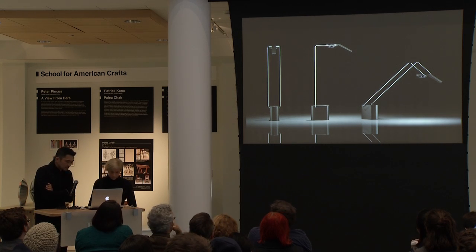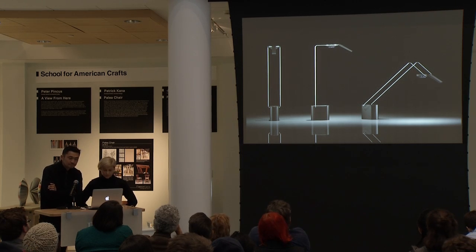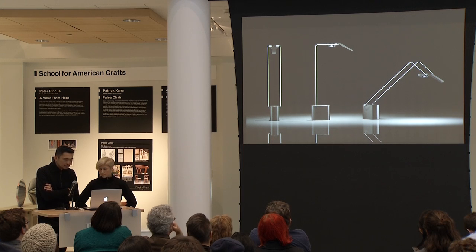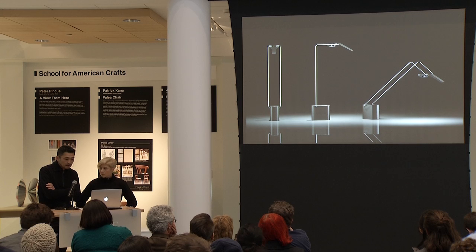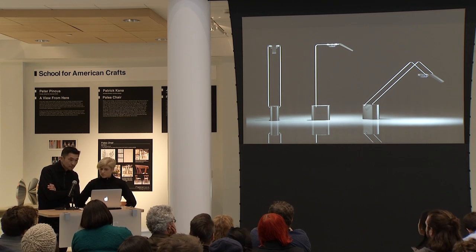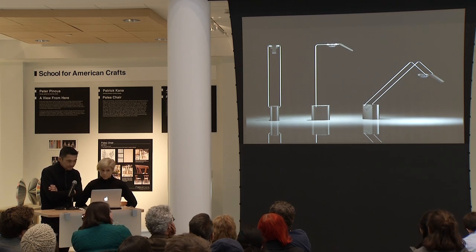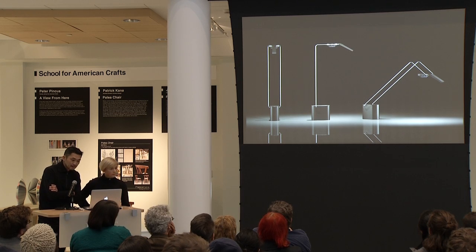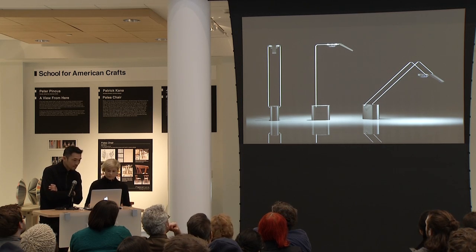And that's the first light that we designed. It's called Sparrow, and it uses LED. We wanted to focus on the light itself and keep the supporting structure to a bare minimum. So you can see the head floating in the air. That looked sort of like a bird perching on a wire. That's where the name Sparrow came from.